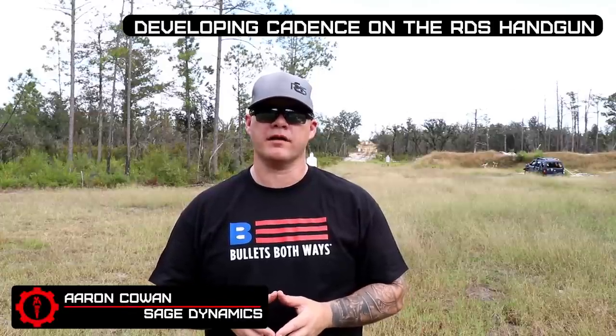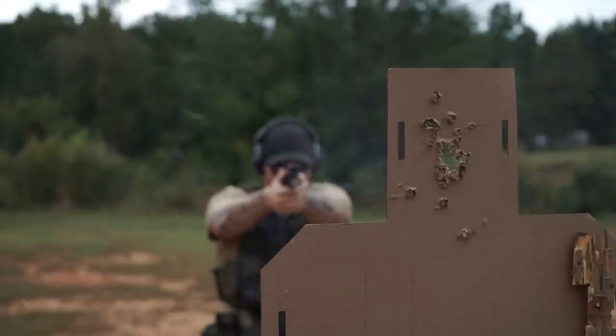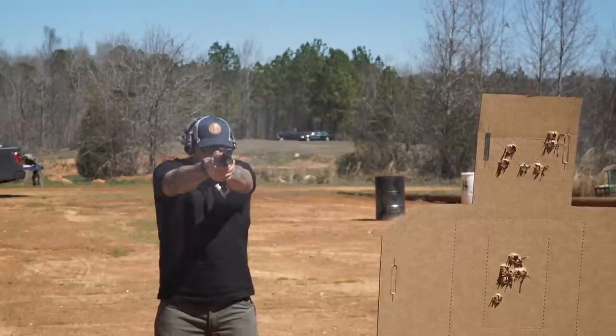In this video, we're going to talk about developing cadence on the handgun. Quick definition of what I'm talking about: the ability to deliver a round every single time you have an acceptable sight picture, usually at closer distances. The further back we get, the more correction that needs to take place.